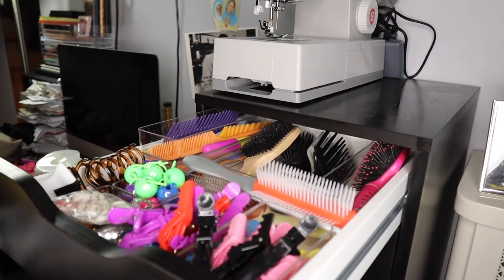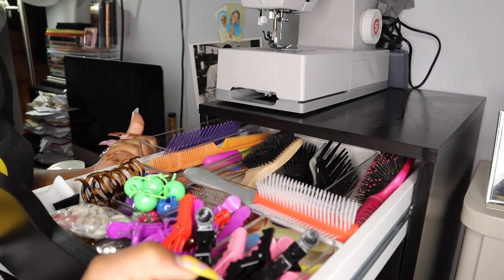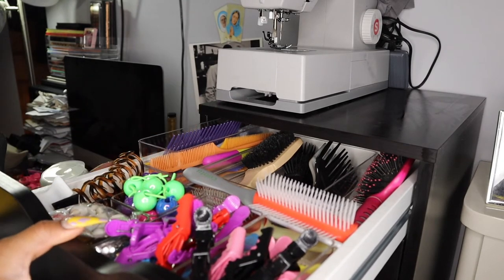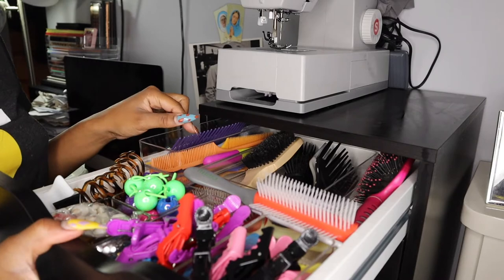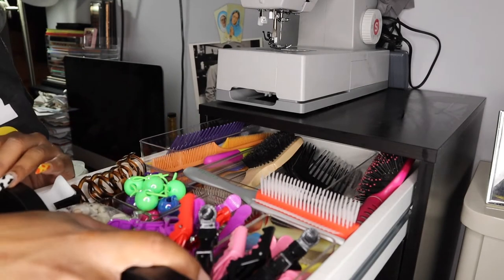Okay, so this is drawer number one. I don't know if you guys remember my comb drawer that I had in my five drawer Alex, but I basically brought that over here. Just so you guys know, these drawers don't come out as much as the five Alex, so I just want to say that. So in here I have my combs, I have my brushes here, my picks, and then I have my alligator clips.